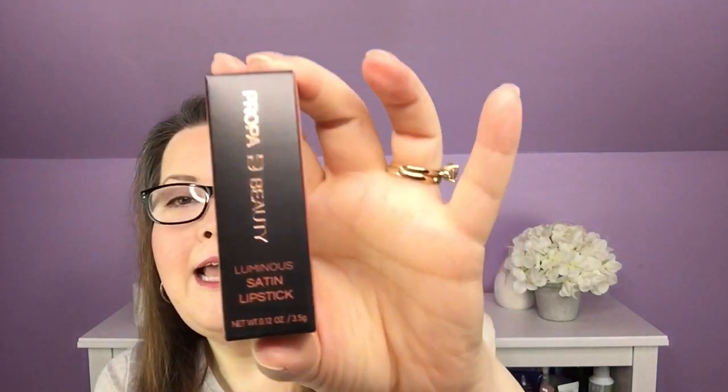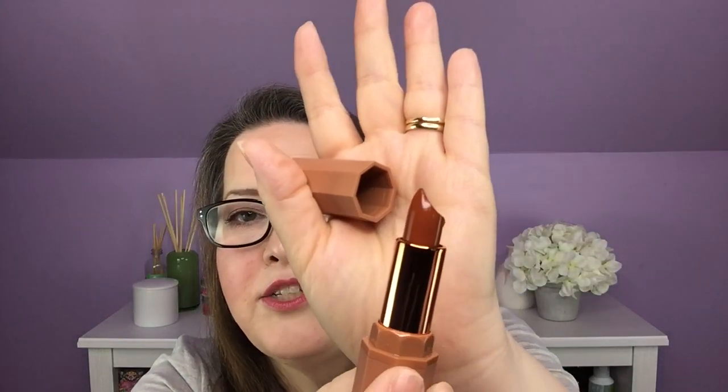So digging right into the first lipstick, it's from Propa or Propa Beauty, I'm not sure which, and it's the Luminous Satin Lipstick, and I got it in Limitless. That is what the packaging looks like, and the top has their branding on it. And that is what it looks like. It is so pretty. It's kind of a cross between maybe a rust and a burgundy. Let's swatch it and find out.